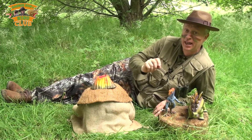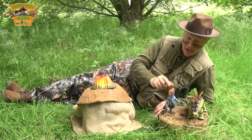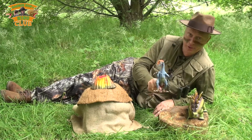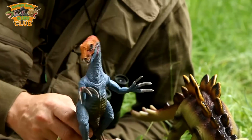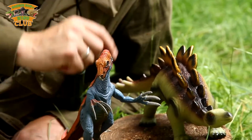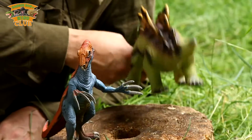Hello and welcome to today's Dino Toy Story, and today we are joining Terry the Therizinosaurus. Say hello, Terry. Hello, I'm Terry the Therizinosaurus. I'm very, very jolly. And he's out with his friend, Steve the Stegosaur. Hello, I'm Steve the Stegosaur. Nice to see you all.